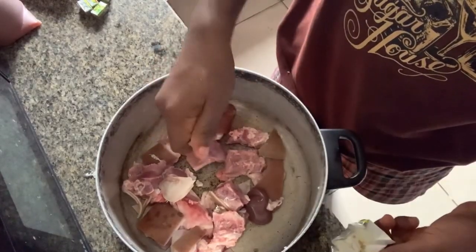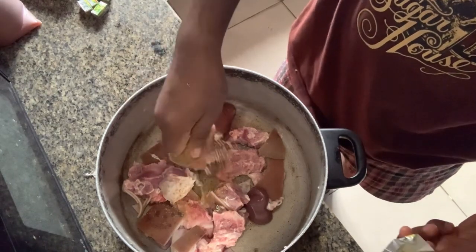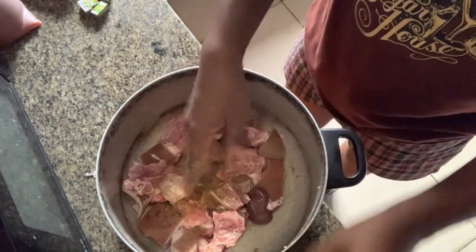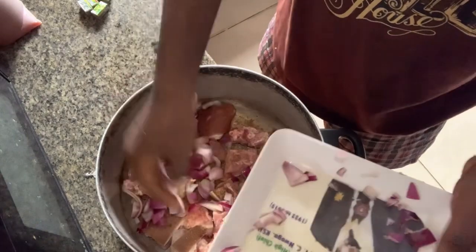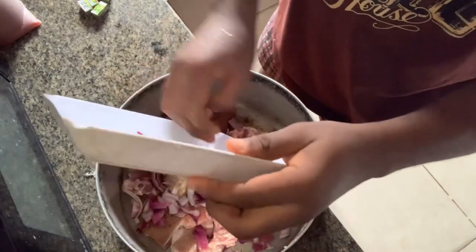So guys, the first step in cooking your okra soup is to cook your meat until it's tender. So right here I'm seasoning my meat with seasoning cubes, not seasoning cubes to be precise. I'm also seasoning it with onion and also with fresh pepper. So you guys, you can use any protein you want to use. You can use fish, you can use goat meat, but I prefer goat meat because goat meat adds a really nice taste to your okra soup.